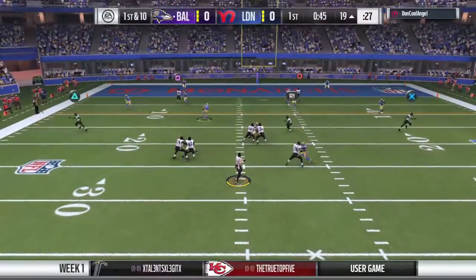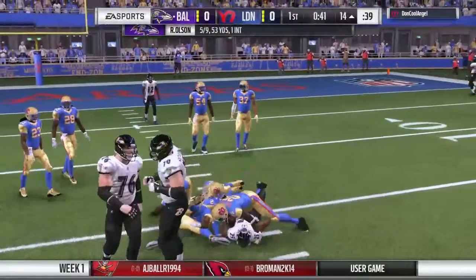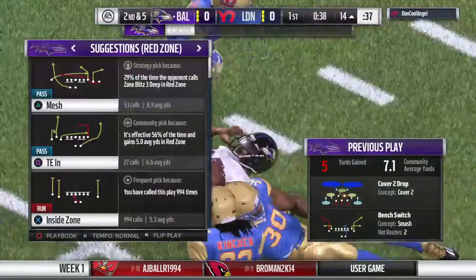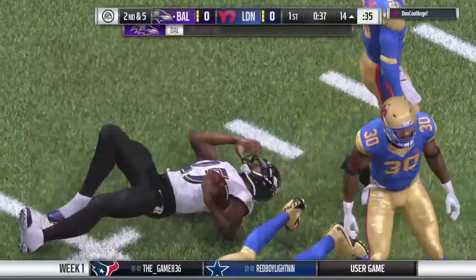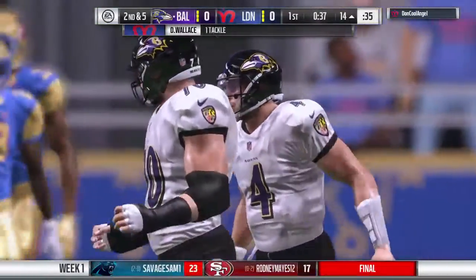Inside the red zone here. They'll look to throw. Throwing for his running back, and he's got him, complete. It's a gain of 5, and it'll make it a 2nd down. And he's already proven to be a factor in the running game on this drive. Now he gets involved in the passing game.